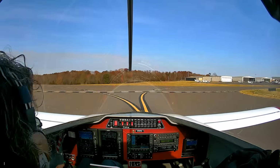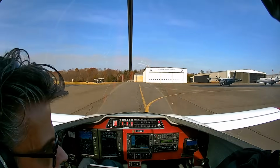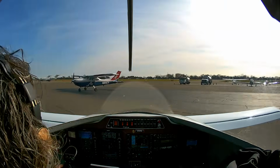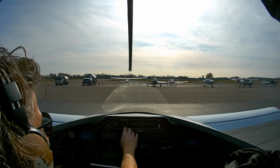So we taxied into this nice little airport. There was actually some other traffic, as you heard in the pattern, all at once coming in. I saw a little MU-2 here. I pointed out to my wife as an absolute suicide airplane. And we parked here and shut down.